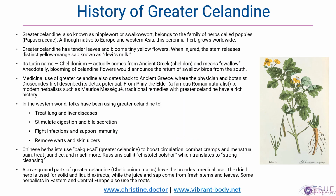Greater celandine, also known as nipplewort or swallowwort, belongs to the family of herbs called poppies or Papaveraceae. And although native to Europe and Western Asia, this perennial herb can be found worldwide. Greater celandine has tender leaves and blooms tiny yellow flowers, and when injured, the stem releases a distinct yellow-orange sap that is also known as devil's milk.